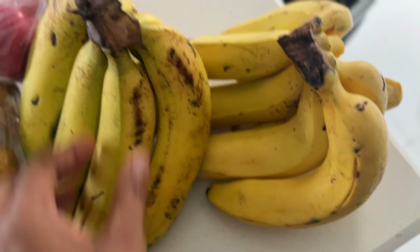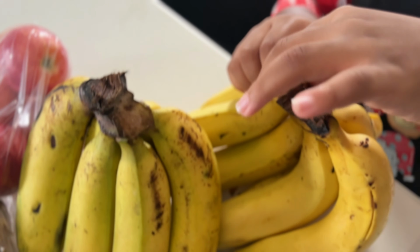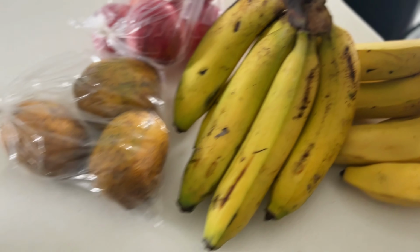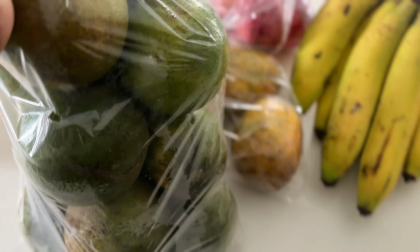So the boys' grandpa got them some fruits. We got some June plum, apples, some bananas. Ooh, these bananas are so big. Jeff, you got bananas. You want one? Yes. Alright, see if I can pull it up. Here you go. I also got some oranges as well. The boys love their fruits.